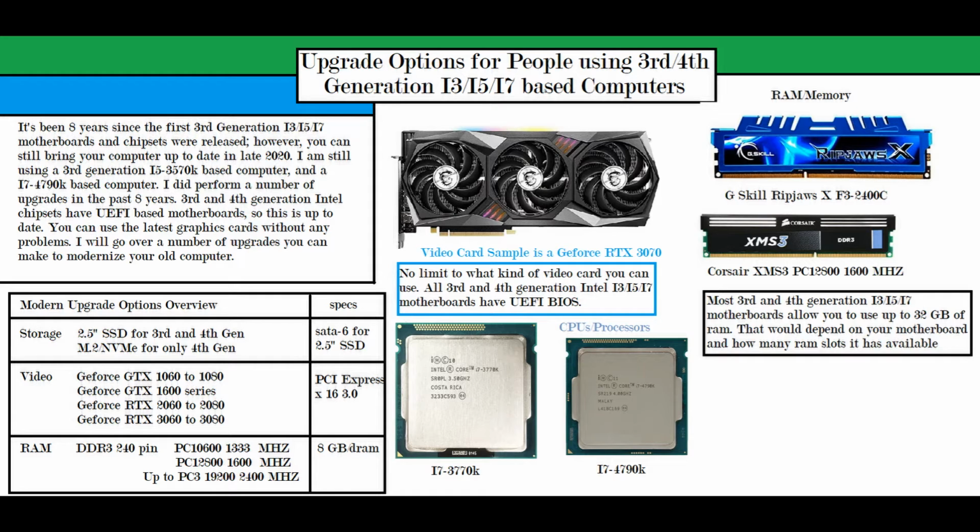So if you have a lesser Intel CPU on your third generation or fourth generation chipset motherboard, you could upgrade the CPU and the RAM, and this should give you a big performance boost.